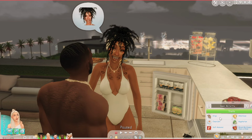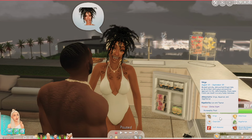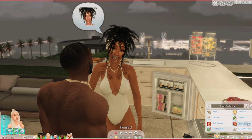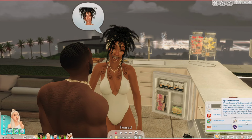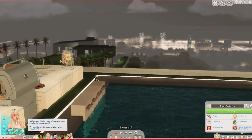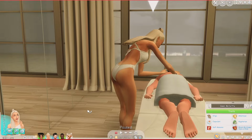We got Gwen, who is a Virgo. I have my real life best friend, she's a Virgo, so I made Gwen a Virgo. She's also a clean girl. She's self-assured, she's ambitious, she's a vegetarian, she will be happy to have kids, she's got knowledge, she has her spa membership. Let me show y'all Gwen. Yeah, this is Gwen.